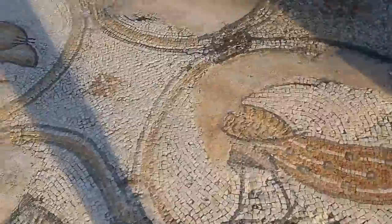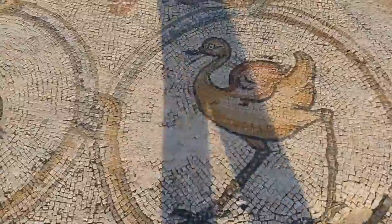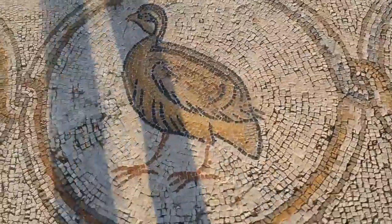What are some of the most intact birds here? A quail. What's that little small winged guy?